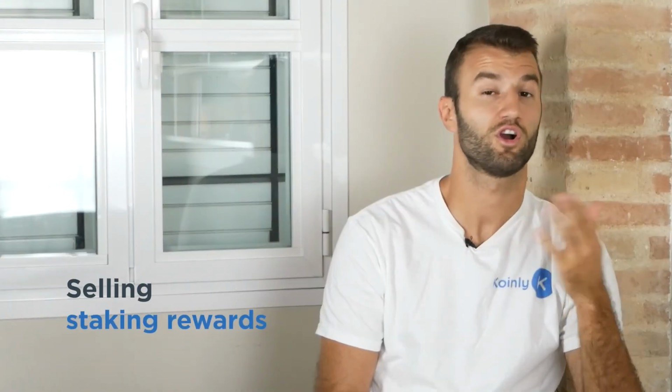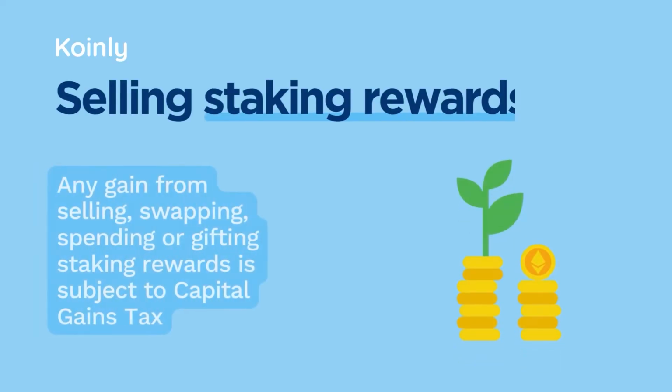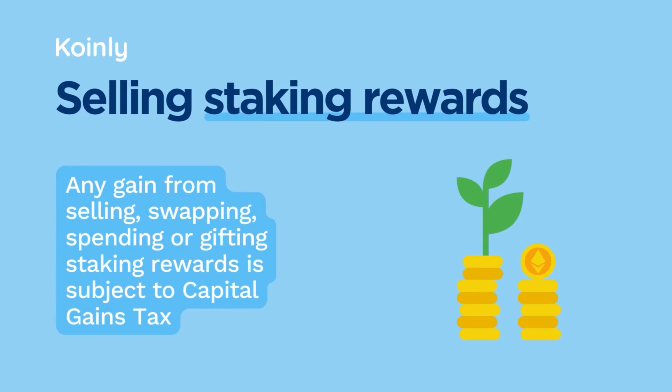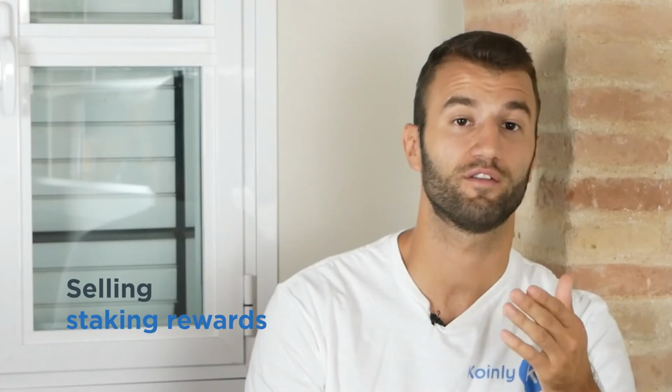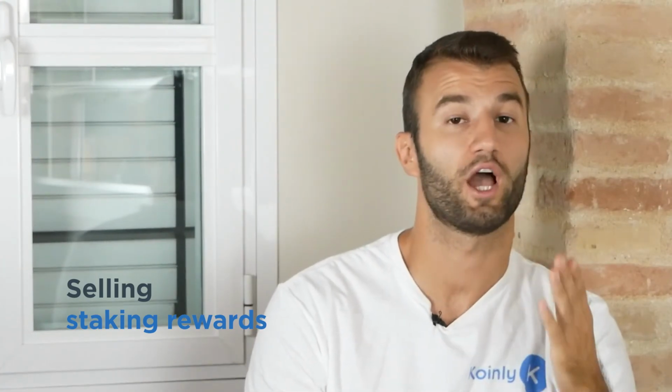The ATO views crypto staking rewards as ordinary income at the point you receive them. This means you'll pay income tax based on the fair market value of your coins or tokens in AUD. If you sell later or otherwise dispose of your staking rewards, you still need to pay capital gains tax on any gain, just like you would if you disposed of any other crypto. Use the fair market value you calculated when you received your crypto as your cost basis to calculate your gains and losses.